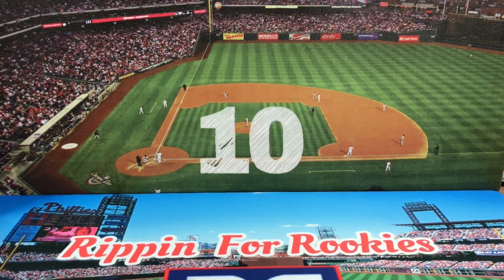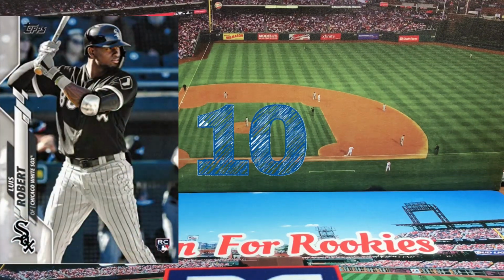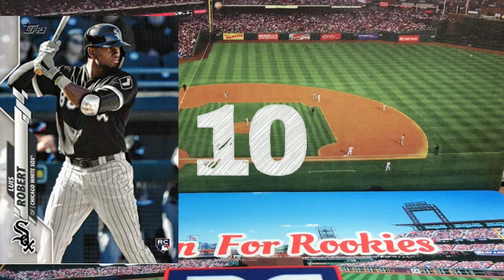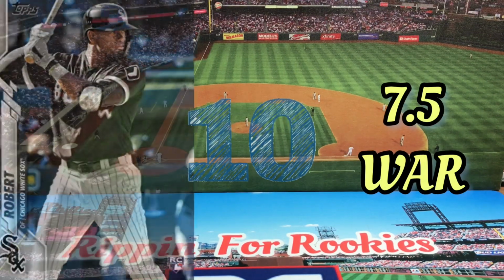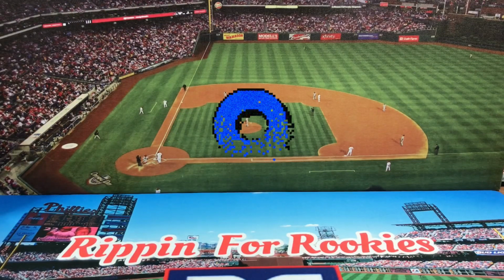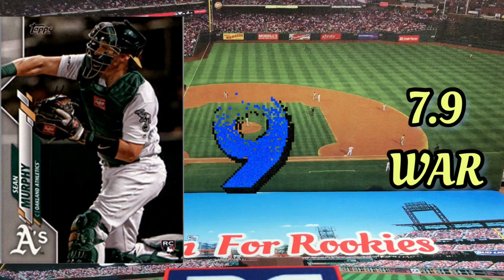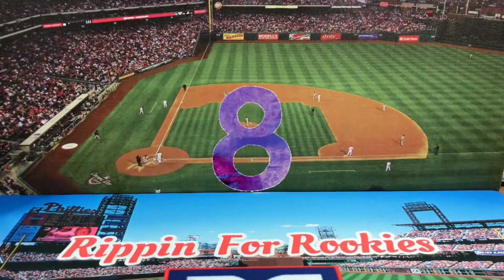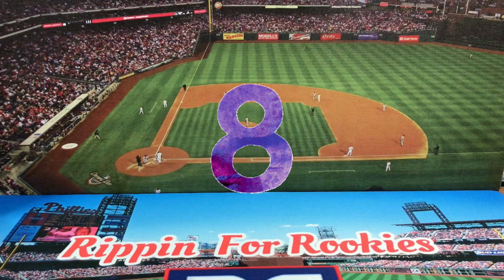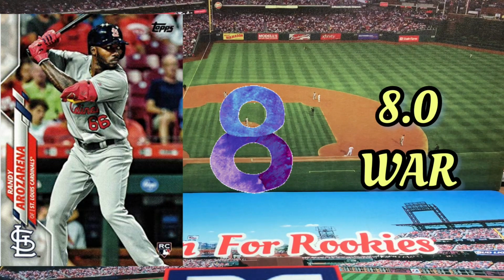Coming in at number 10 from Series 2, it was the chase card, Luis Robert from the Chicago White Sox, career WAR of 7.5. From Series 1, Sean Murphy from the Oakland Athletics, 7.9 WAR. Coming in at number 8 from Series 1 is Randy Arozarena from the St. Louis Cardinals, 8.0 WAR.